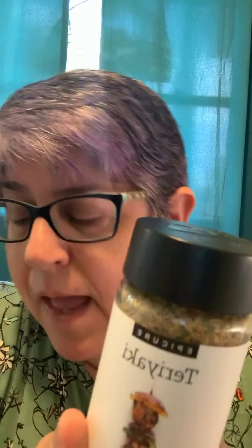Next is a teriyaki glaze. And this one is a dry glaze mix. It has garlic, ginger, and soy. Some ways you can use it: you can make grilled teriyaki cauli steaks, grilled teriyaki chicken, grilled teriyaki meatballs.